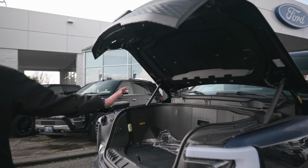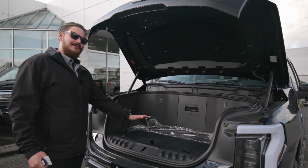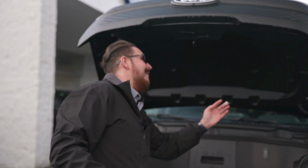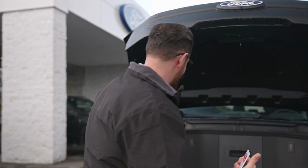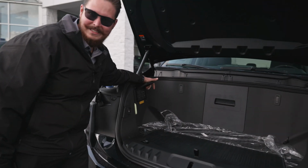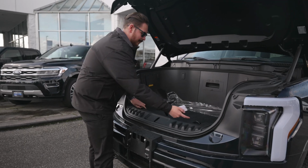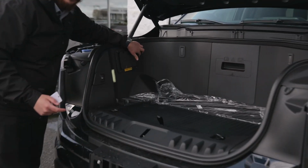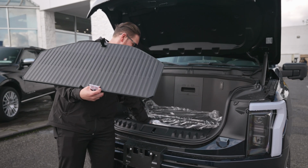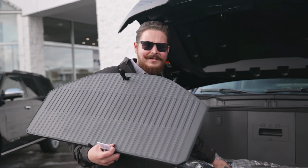They get 400 liters of capacity, 400 pounds of payload, and you got lots of great stuff in here. So you got LED lights up top while it's dark outside. You got 110 outlets up front with USB and USB-C. Check that out. You got lots of cargo hooks, hooks here for cargo nets. You pull this off, just like the Mach-E, it's drainable. Put ice in there. Have a party.